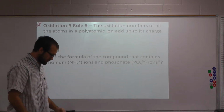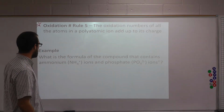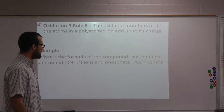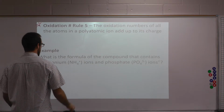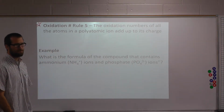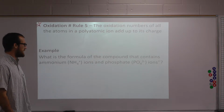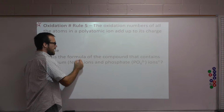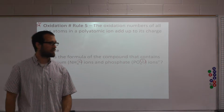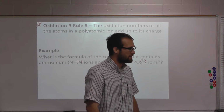Let's do this guy. We are going to now do some naming of a little bit more complicated things. It says, what is the formula of the compound that contains these 2 guys? Now, first off, you're probably thinking, if I bond all of these, won't it be covalent? Because they're all what? Non-metals. However, these non-metals have a charge, so they are actually going to bond ionically. So we are going to treat these like we treated the ionic compounds on Thursday.